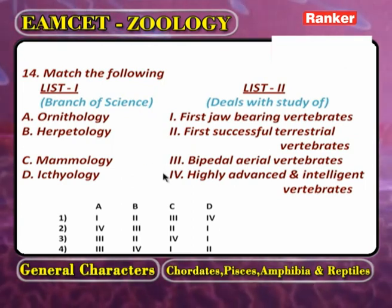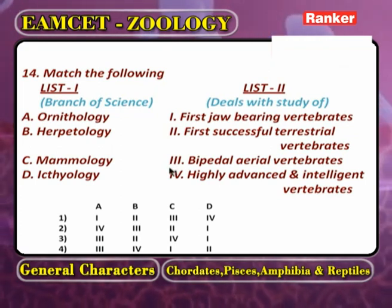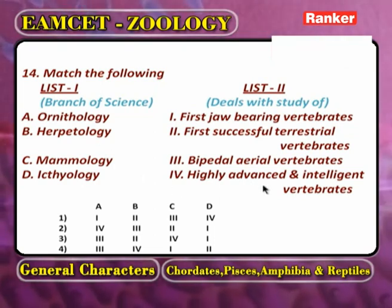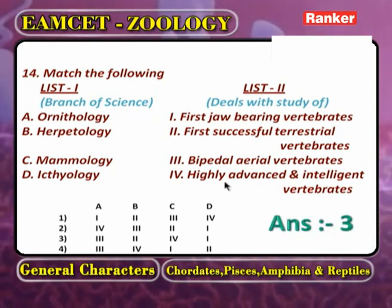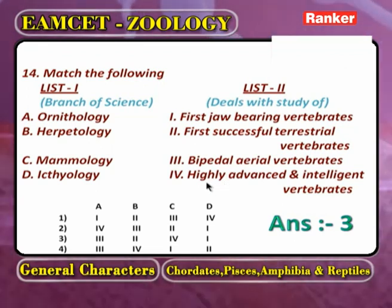Now in the evolution, the top chair is always occupied by mammals. Particularly in the mammals, the top chair in the evolution is occupied by man because he is a highly intelligent animal. Now here, highly advanced intelligent vertebrates are nothing but the mammals. The study of mammals we call mammalogy. Based on this information, the correct answer for this question is the third option.